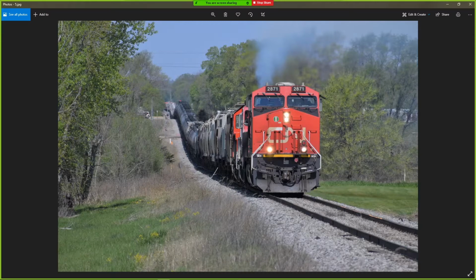That is not the GEVO working. Right, those are pure EMD sound. It was really good. That's all I have to say.